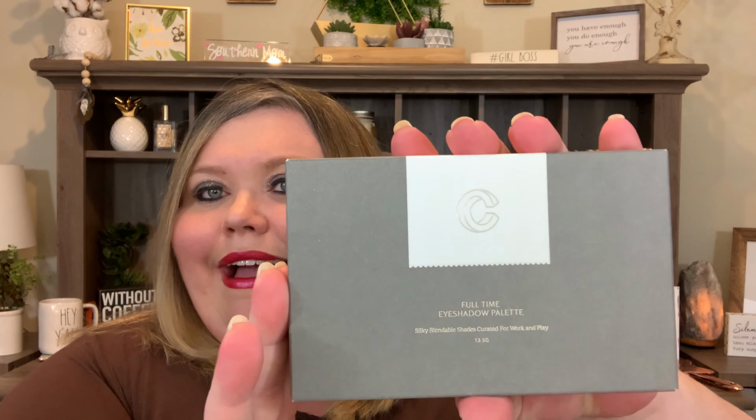And then the other item that they selected for me was the Complex Culture, which I believe is a brand owned by Ipsy. I'm not 100% sure on that, so don't hold me to it, but I'm like 99.9% sure that Ipsy owns Complex Culture. This is their full-time eyeshadow kit. Eyeshadow palette. So here's the outer packaging. Ooh, y'all. All right, so let's take a look and see. So here is the actual palette.